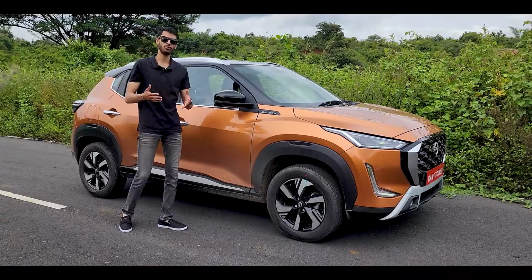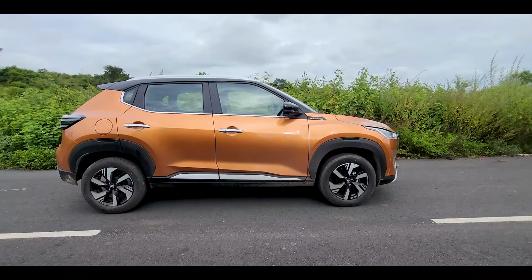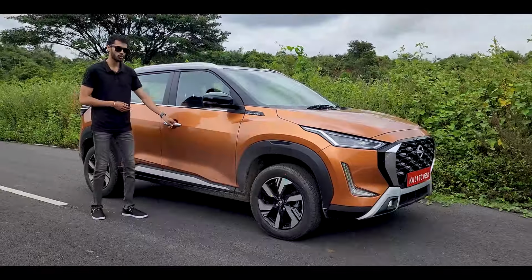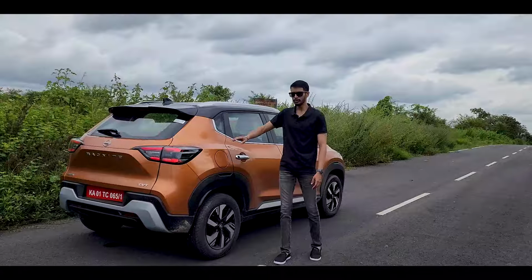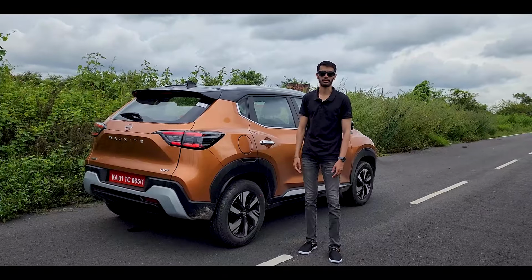Now coming to the side, there is not much major change. Apart from that, you get to see new 16-inch alloy wheels which are diamond cut. Apart from that, the same contour lines are running from the front till the back, and you have the Nissan Magnite badge on the fender over here. You get chrome door handlebars with a request sensor to open and close the car. You anyways have a 40-litre petrol tank over here, where let me tell you, you still don't get a push to open petrol cap over here.